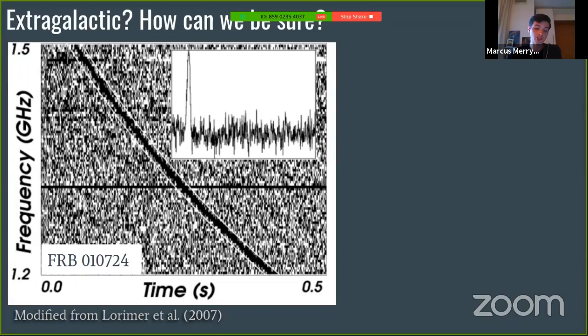And this burst is usually just referred to as the Lorimer burst. And I'm going to give a quick description of what you're seeing on this plot because it's a bit hard to interpret, but it's also really important to understand. So this image is what we call a waterfall plot. And on the x-axis is time, and on the y-axis is radio frequency.